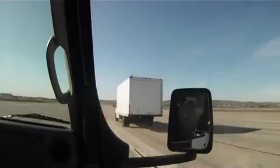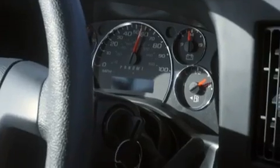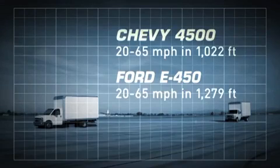So who had more giddy-up? The Chevy 4500. Was it close? No. The Chevy beat the Ford by more than 250 feet. So not exactly a photo finish.